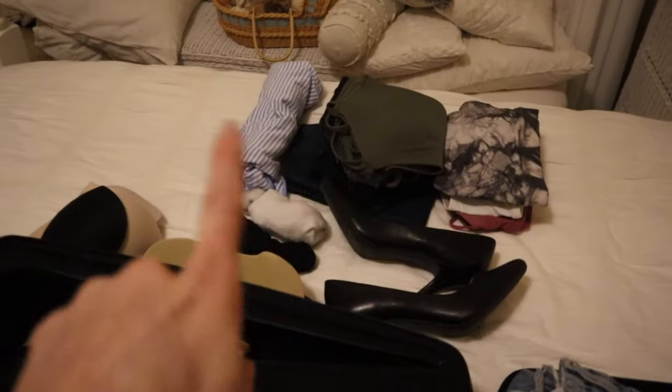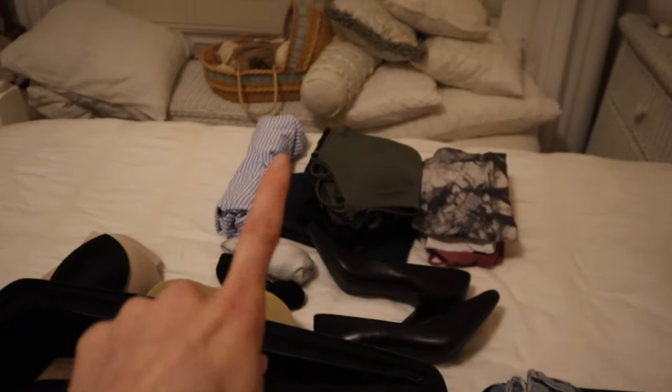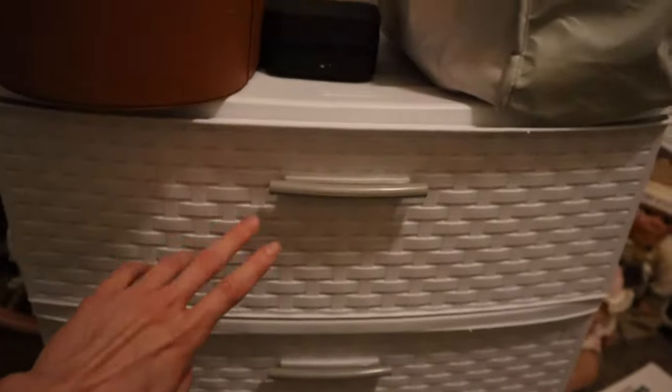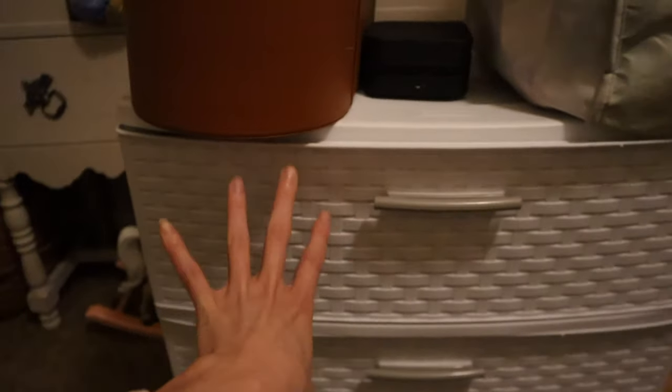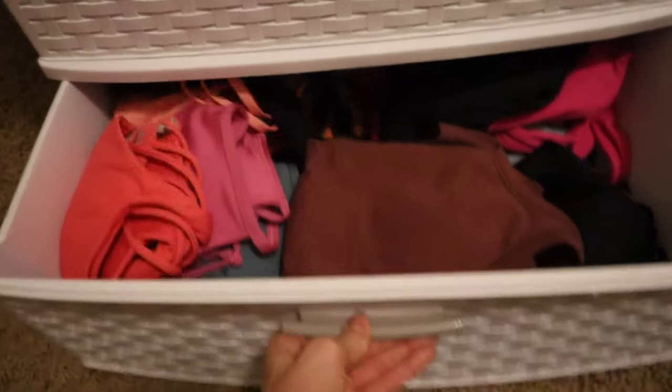I have a lot of space on this side that I need to fill up. And then these are extra clothes that I need to pack, but I don't wanna pack in here. So I think I'm just gonna put these in a duffel bag. These are all of my purses that I'm gonna hang up, but I didn't want them to get damaged. And then this is bras, underwear, socks, all of that good stuff. And then this I think is sports bras. Yeah, sports bras and athletic tops.